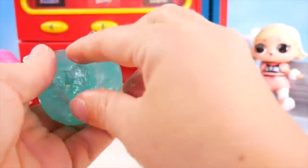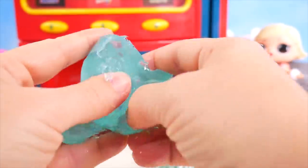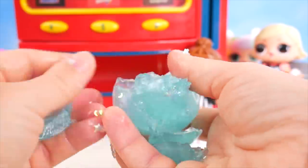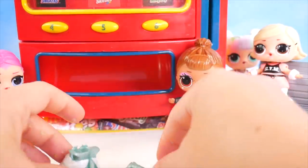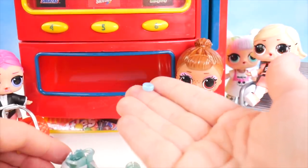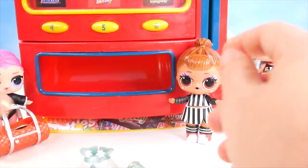Okay, got one shoe here and another. I think that's it. I don't think there's any other accessories for this one. Just want to double check. And you can, of course, break this all apart into pieces. Okay, so I almost missed the bracelet because it was the same color as the gel, but I was able to find it. So we do have a little bracelet with this outfit too.